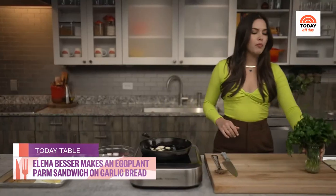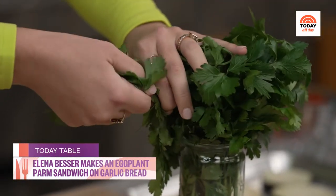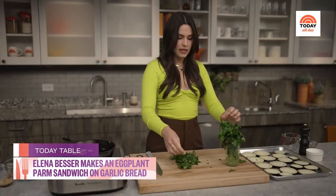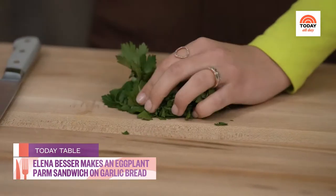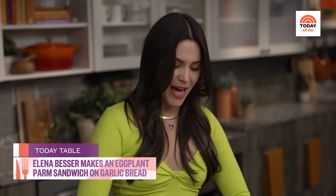Let's get working on our parsley, fresh flat-leaf Italian parsley. I just like twisting off those leaves and tender stems, okay? Oh, it's already smelling amazing in here. I wish smell-o-vision were a thing. We're working on it. We'll get back to you on that.